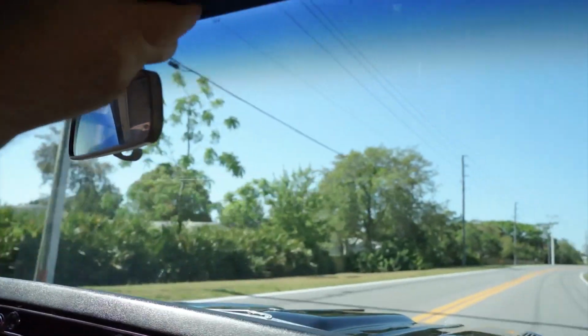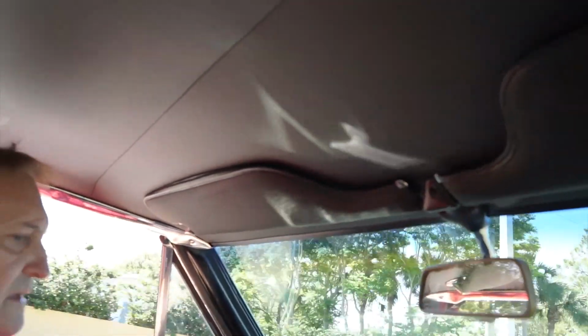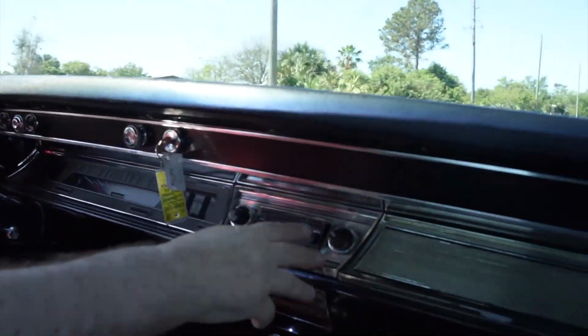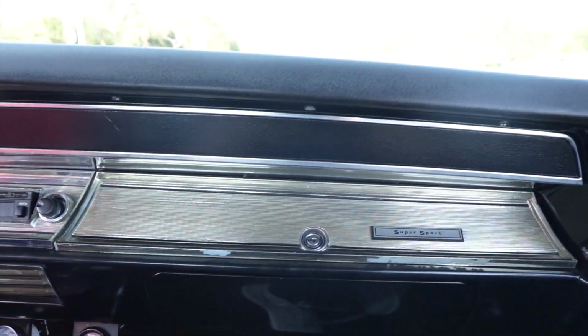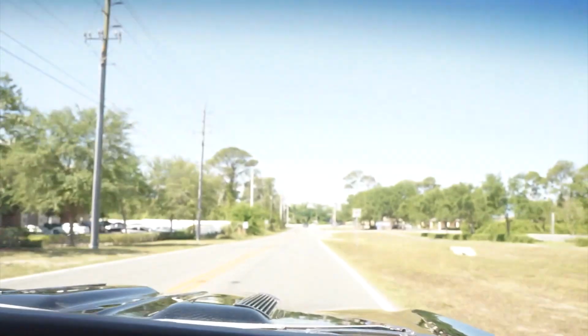Nice car. The headliner's nice and taut in it. The sun visors are nice yet. They're nice and original looking. There's no marks on the dashboard. The chrome on the dash, which is usually deteriorated pretty badly in some of these 67s, this is still very, very nice. It's in excellent condition.